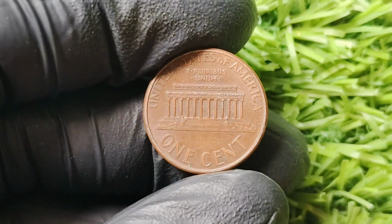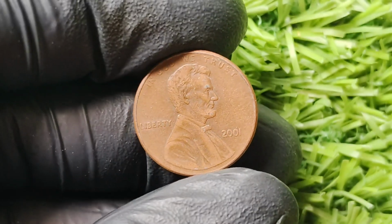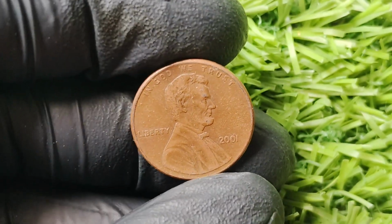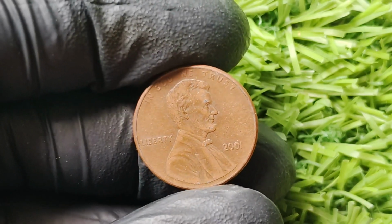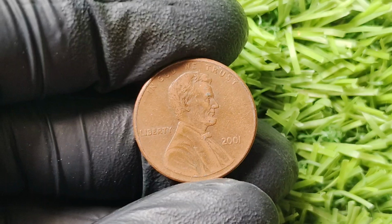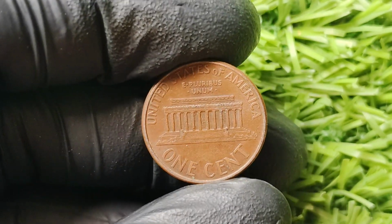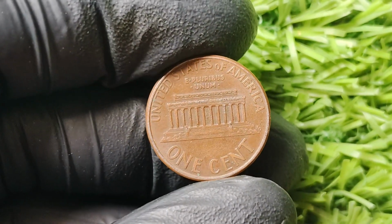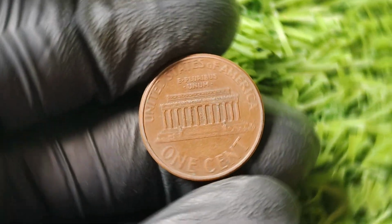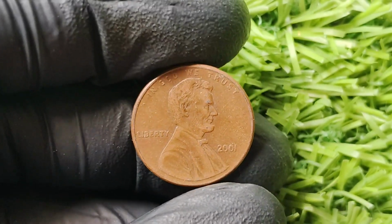Let's get into it. Alright, first things first. What's so special about the 2001 no-mint mark Lincoln penny? Most pennies have a little letter on them that shows which mint made them. Usually, that letter is D, P, or S. But every once in a while, a penny comes out without one of those mint marks, and that's where the magic happens. The 2001 no-mint mark penny is a mint error, meaning it slipped through the cracks during production. Instead of proudly displaying a P for the Philadelphia Mint, this penny shows nothing. Zip. Nada. And believe me, that tiny missing letter is what turns this common coin into a rare collector's jackpot.